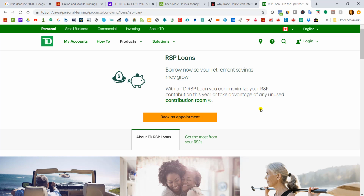So let's say you take a $20,000 loan, contribute to your RSP, you get a $10,000 credit. You take that $10,000 income tax credit, you pay back your loan, you still have $10,000 to pay on your loan, but you have a $20,000 investment in your RSP. And then you've got interest that you have to pay on that $10,000. So basically getting that loan allowed you to invest sooner.